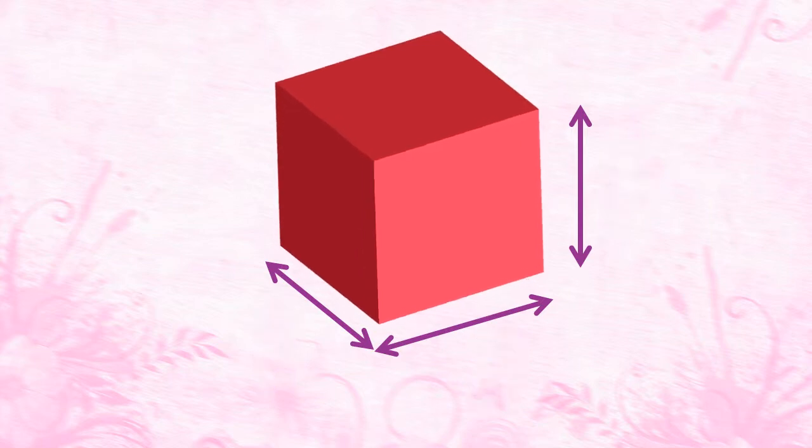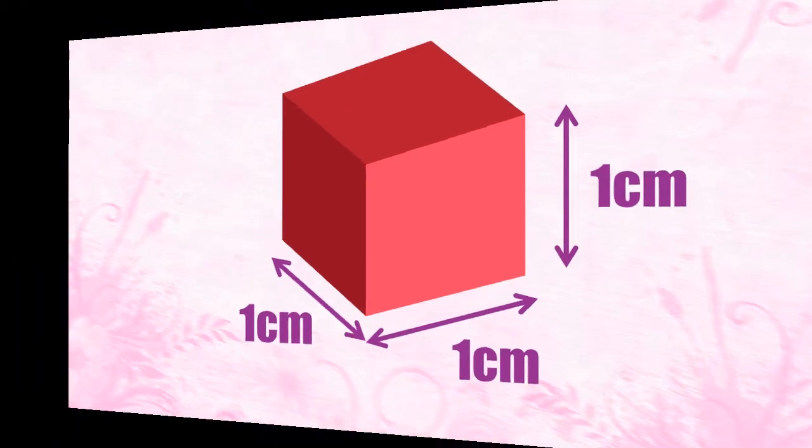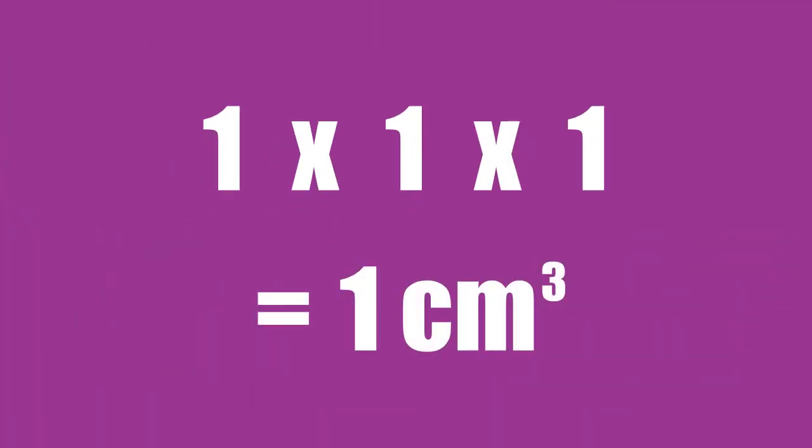Take this cube, for example. It measures 1 centimetre long, 1 centimetre wide, and 1 centimetre high. Sometimes the length is also called the depth or thickness. In order to work out the volume, simply times the width by the height and then times that by the length. 1 times 1 times 1 gives us 1 centimetre cubed. Remember that the 3 after the centimetre tells us that it's a cubic centimetre.